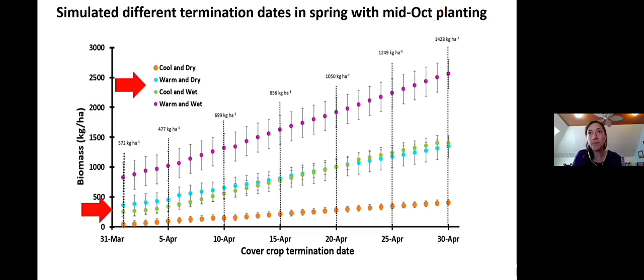So the other thing that I want to point out, again, as you're seeing in these figures, is that we saw big differences depending on the weather.